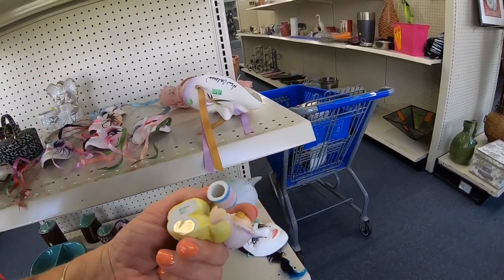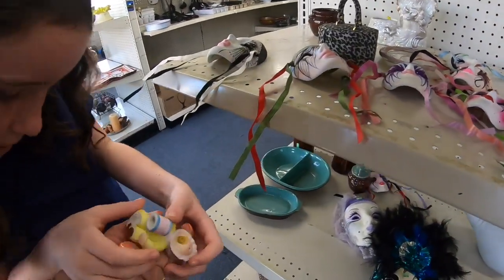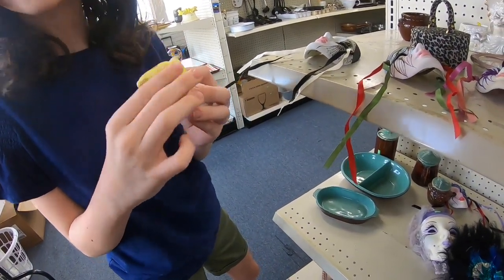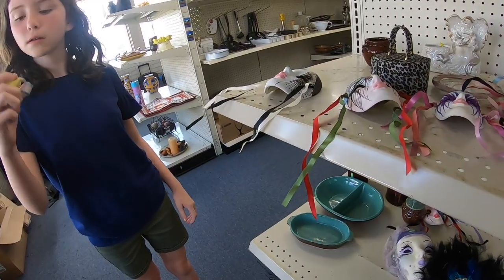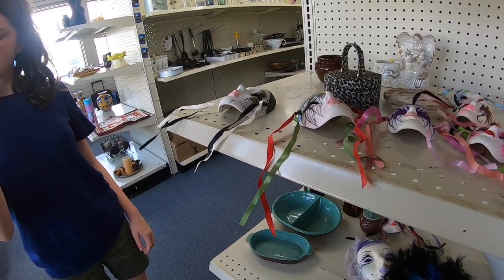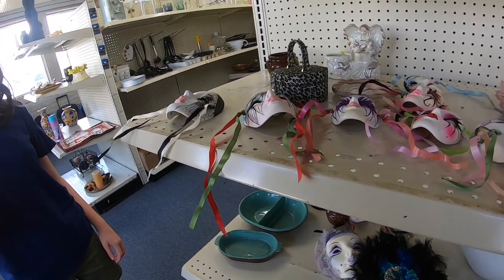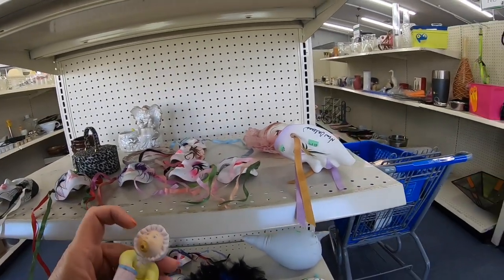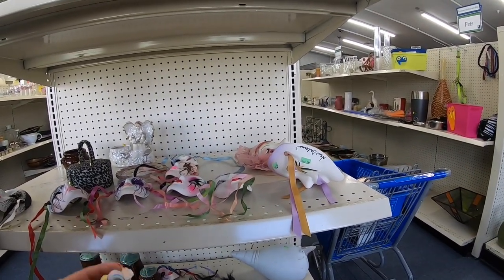This is an interesting little baby hair thing. We did buy this. I'm asking her to look with her young eyes so she can read what it says. So it wasn't marked, but when I went to go check out, they only charged me 99 cents for that. So that's pretty neat looking.